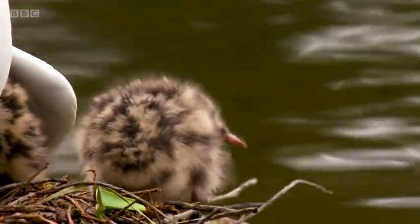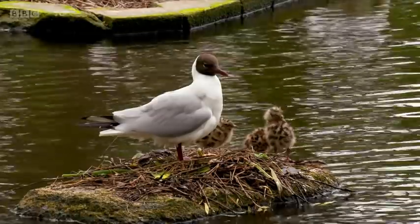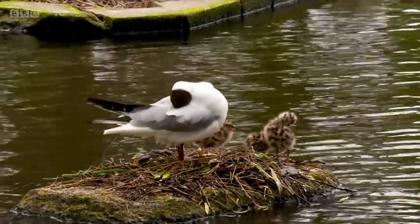Now, we know Betty is an attentive mother. We've watched her provisioning that nest. And we will continue watching that nest because we're quite sure there are going to be plenty more twists and turns as we continue.